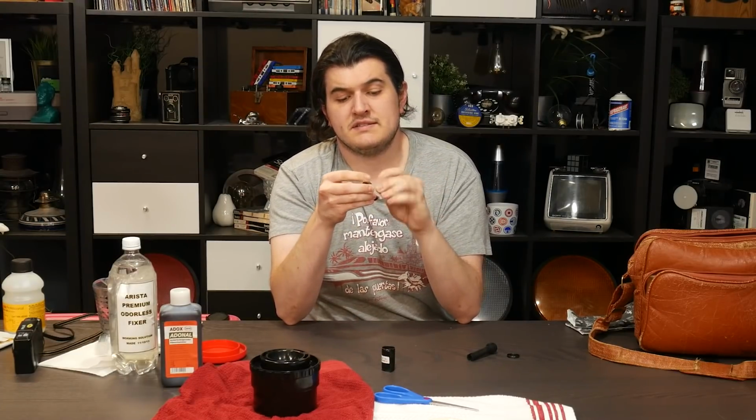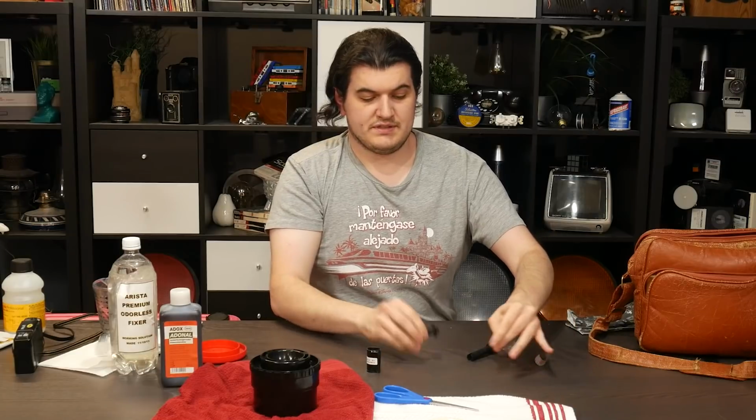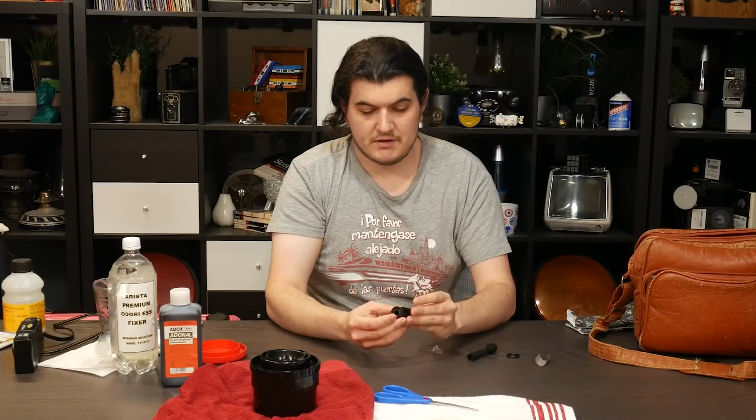And then this is the center of it. This is how you would actually load it with film from the bulk loader. You just tape it onto here and then slide it through here. Except that's backwards.